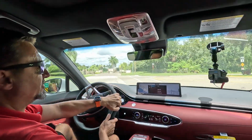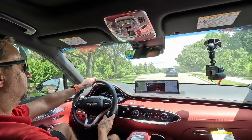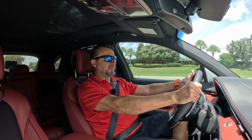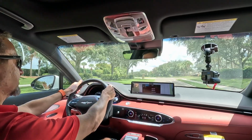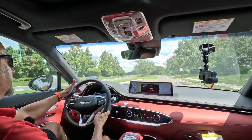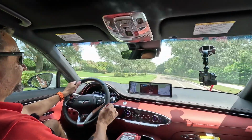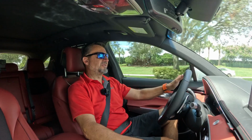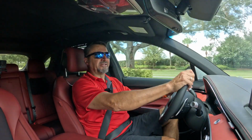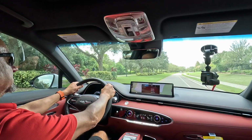Fairly stiff as far as ride, and taking this corner, very little body roll, body lean. And pull over right here, stop and see the acceleration. I get it up to 60. All right, so not as fast as the 3.5T, of course, and I'm going to reduce this drive mode to the regular Sport. We're going to try it again because I have a feeling that this got confused a little bit. But we're going to do it again. Let's go.